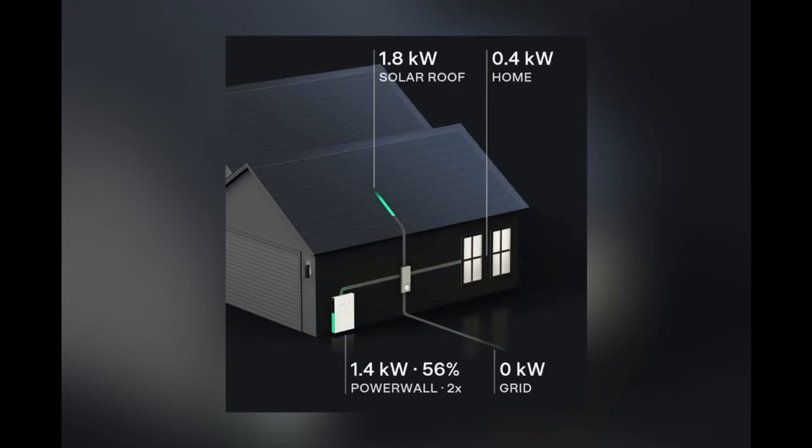Okay, here is a screen save of the Tesla app from a phone, which shows the graphic they give you. And it basically shows that the roof is generating 1.8 kilowatts, the home is using 0.4, and it shows the distribution of the power from the roof. It shows that we're not giving anything back to the grid and that 1.4 kilowatts are going to the Powerwall and that it's charged at 56% right now.